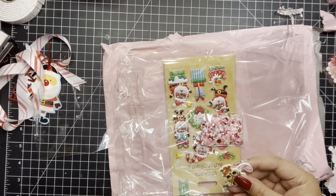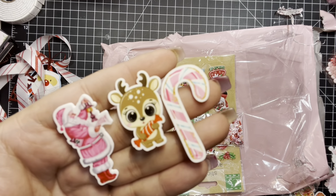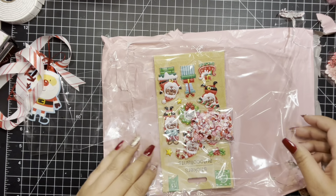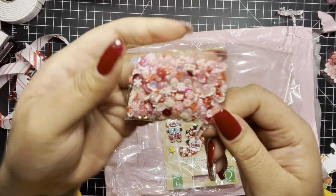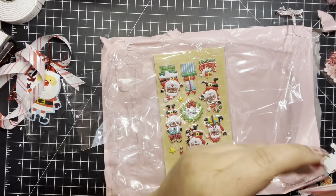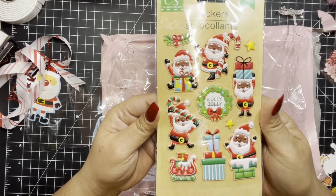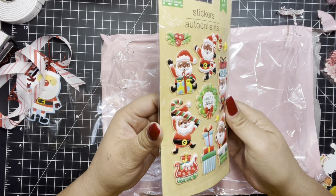And then the last we have is these 3. And those are adorable too. I'll put those back in their bag later. It was hard to get out. And then it just comes with this cute little candy cane lane mix. It's very pretty. And then the last thing we got are these stickers. And these are adorable. The melanated Santa. I haven't found these at my Dollar Tree yet.